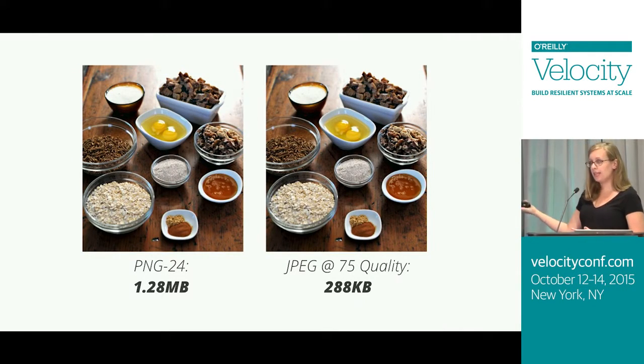Names are hard. So obviously this results in a lot larger files, right? So PNG24s in this case, for a very complex image with lots of colors, is like 1.28 megs. The JPEG at 75 quality is only 288. And this is why we want to use JPEGs for photos. You shouldn't really be using PNG24s for anything other than when you absolutely need that complex transparency.